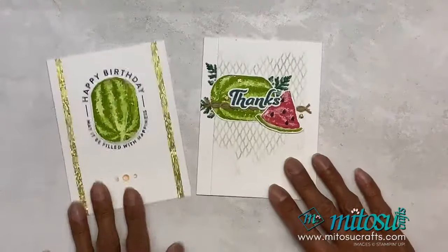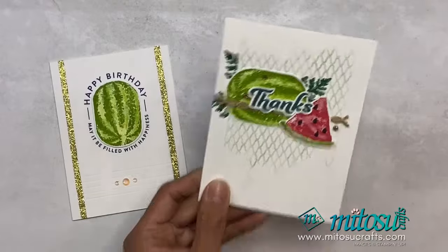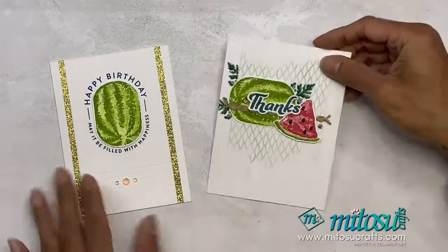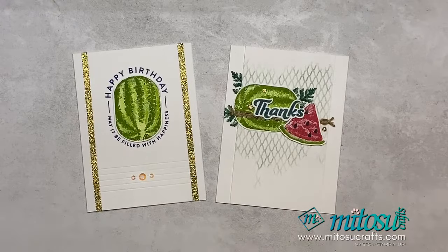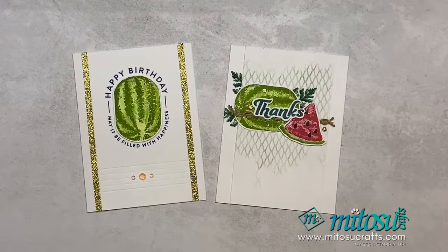We're back. Yeah, cool. So if you didn't see, I just added the gold self-adhesive sparkle gems onto there. So I hope you enjoyed my simple and casual card featuring the watercolor melon from Sale-a-bration. Watercolor melon available 4th of January to 29th of February 2024.